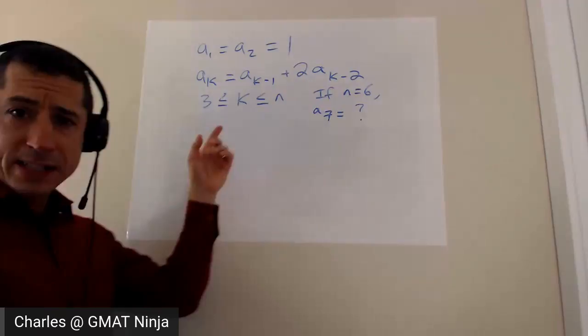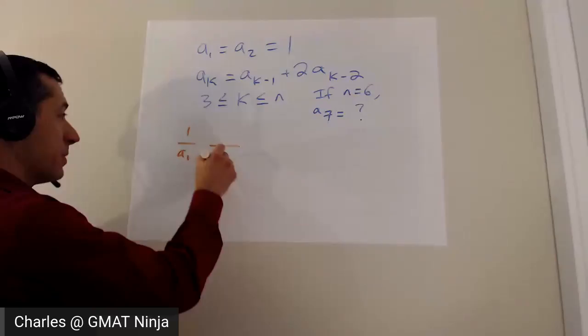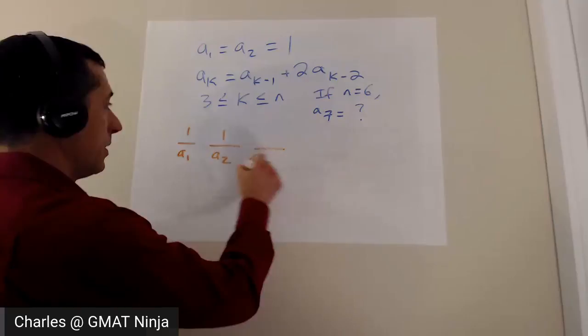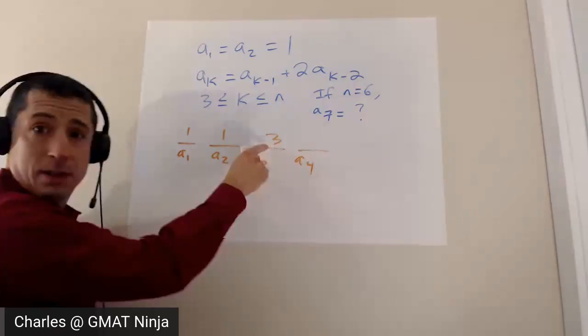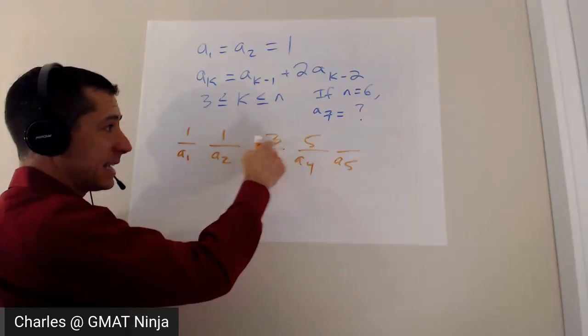Buñuel's on it. All right, so what is this saying? This is just a fancy, goofy way of saying any term in the sequence. What is it? Well, the first term is one, the second term is one. What's the third term? The third term is the sum of the previous term plus double the term before it. So it's one plus twice one, so it's three. What's the fourth term? Well, it's the previous term plus twice that one. It's five, and so on. That's it. Fifth term, five plus double the previous term, so that's six plus five, that's 11.